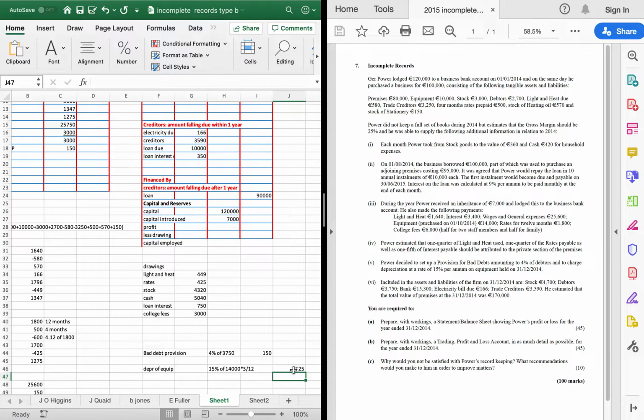I'll just fix that. Not sure how I missed it. I skipped equipment of 10,000 at the start. So the depreciation of equipment is 15% of 10,000 for the first 9 months, and 15% of 24,000 for the remaining 3 months. That'll give us the right answer, I hope.